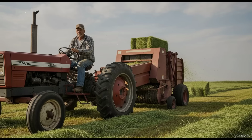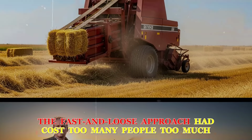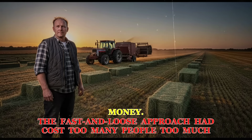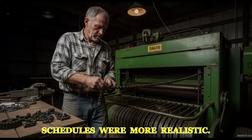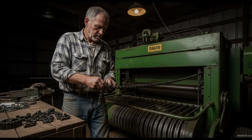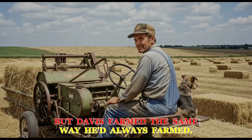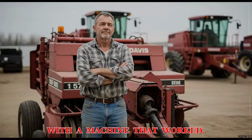Spring came again. The valley was quieter now. The big operators had learned. The fast and loose approach had cost too many people too much money. Equipment was being maintained better. Schedules were more realistic. Everyone was farming a little more carefully. But Davis farmed the same way he'd always farmed. Steady, consistent, with a machine that worked.